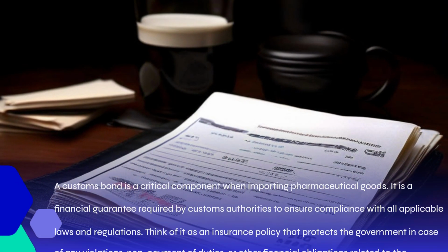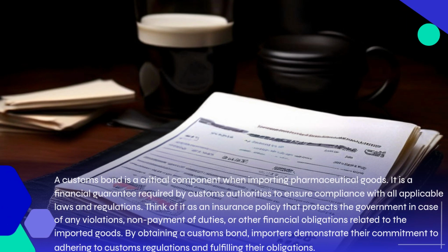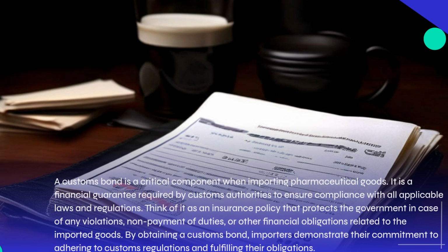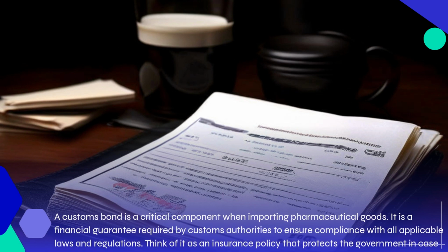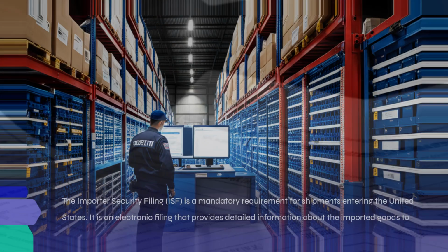A customs bond is a critical component when importing pharmaceutical goods. It is a financial guarantee required by customs authorities to ensure compliance with all applicable laws and regulations. Think of it as an insurance policy that protects the government in case of any violations, non-payment of duties, or other financial obligations related to the imported goods. By obtaining a customs bond, importers demonstrate their commitment to adhering to customs regulations and fulfilling their obligations.